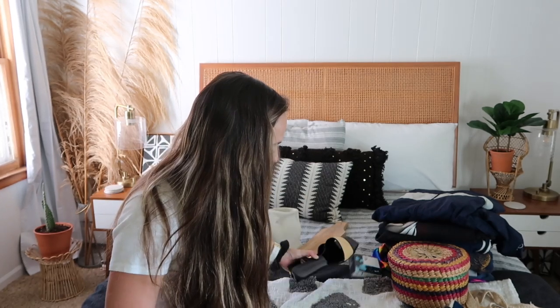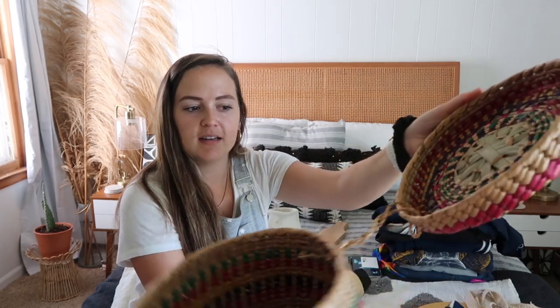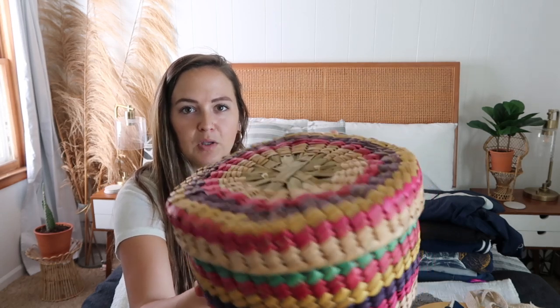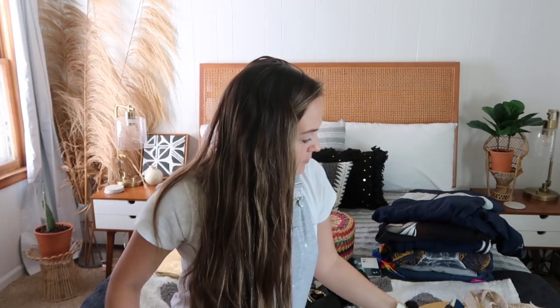Okay, next up for home goods. This is going in my Poshmark closet just because it's not really the color scheme that I have in my house, but I thought it was really unique, so I wanted to pick it up for somebody to buy. It's another basket with a lid, and it even has attached string here so you don't lose the lid. I thought that was awesome. Really good condition. It's beautiful. It's super bright and colorful, and I love it. I don't think it would go with my house, so I think I'll put that in my Poshmark closet.